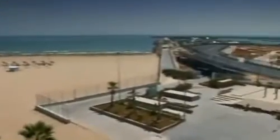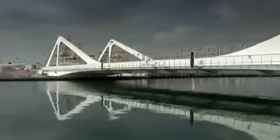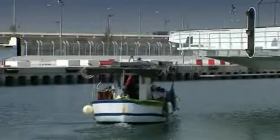The circuit has a number of unique features. No other F1 track is so close to a popular beach. And there's a newly built bridge that carries the circuit across the entrance to the harbour, but also swings open to allow access for shipping.